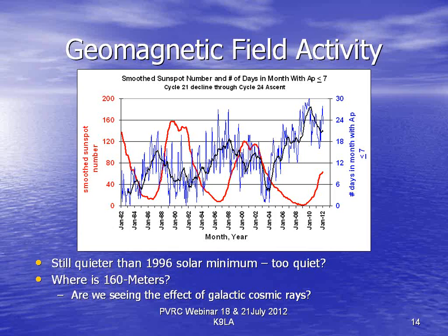So it could be that maybe we're too quiet. We'll just have to wait and see what happens with top band this season. You would think that perhaps over the pole pass would be very good, so we'll see what happens.